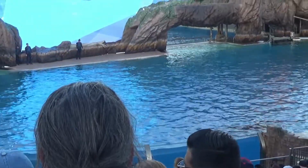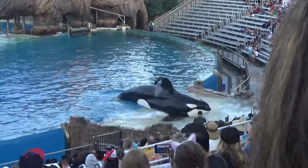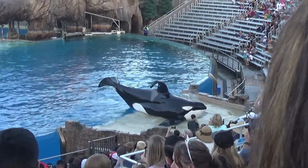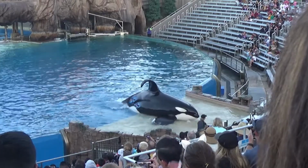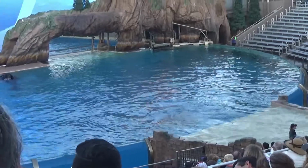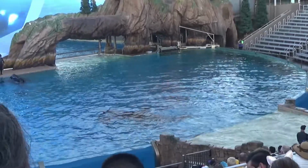This is a bottlenose dolphin call that Shuka learned and even taught other killer whales here at SeaWorld. In fact, orcas are the largest members of the dolphin family. Whales here and in the wild use vocalization to communicate all the time.